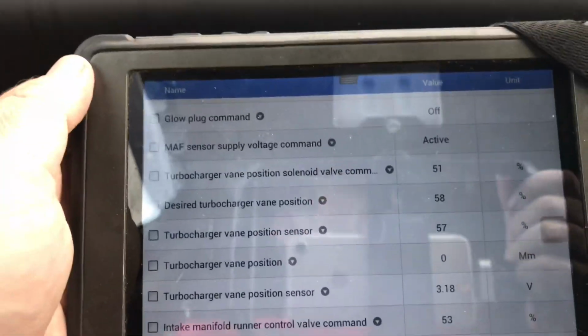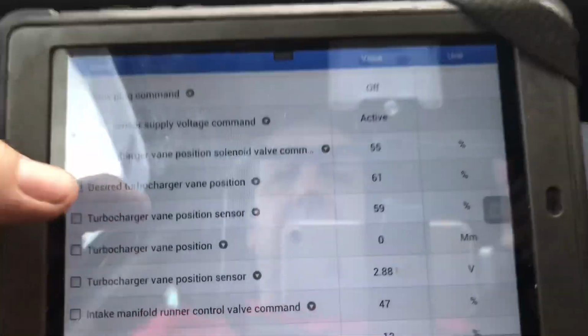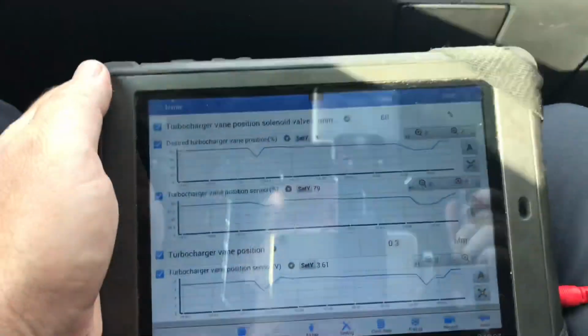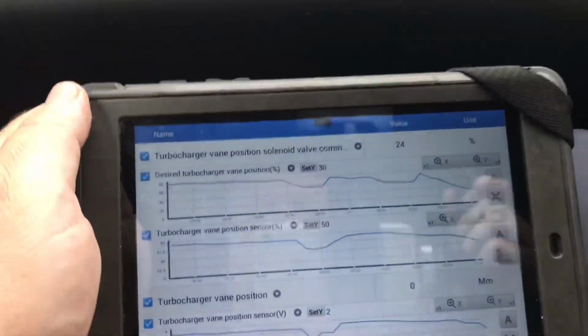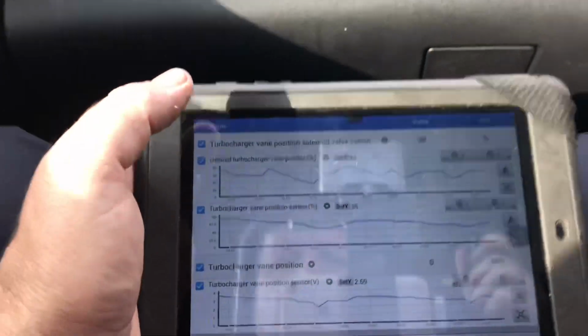It's matching. The turbocharger vane position is moving, maybe it's the update rate. Right, I'll update you if we have problems, but it's looking good. Hopefully I've not spoken too soon, but I think we can call that a fix. It seems to be responding, and the turbo vane position percentage is lowering, so I think that's all good.